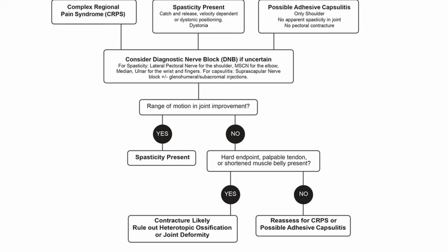For the other joints, however, we would implement the lateral pectoral nerve block, the musculocutaneous nerve block, or the median or ulnar for the elbow and wrist. If there is increased range of motion, we can most likely believe this is due to a spastic pattern, as CRPS and capsulitis would not change. If there's greatly improved range of motion, then we can treat for spasticity with our normal treatments, including botulinum toxin.